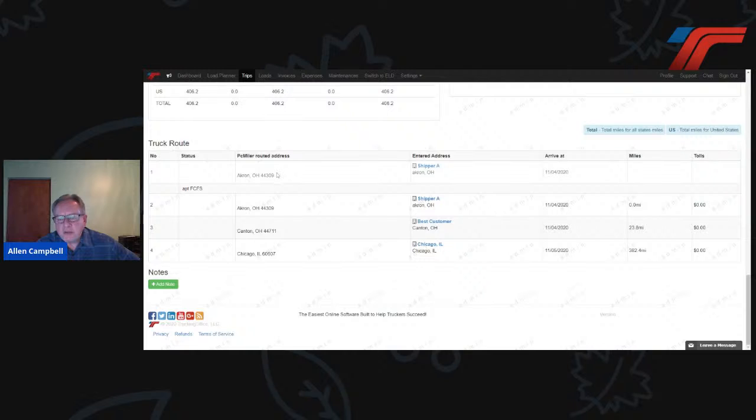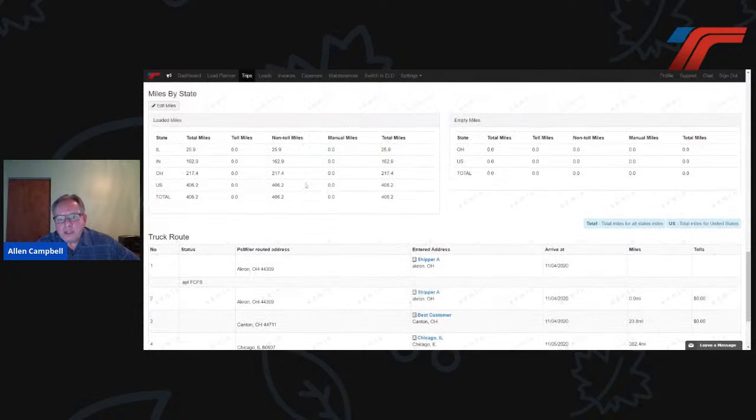This is empty on the previous trip, was in Akron. Then we went to another place in Akron. Then we went to Canton. Then we went to Chicago. So it's running the miles for each step of the trip. And then when it gets the miles, it's keeping track of the miles per state.